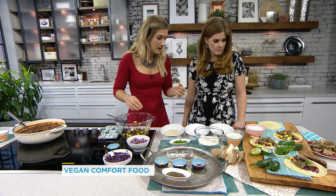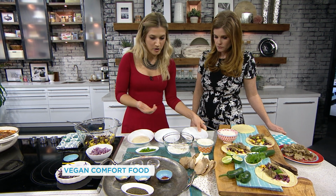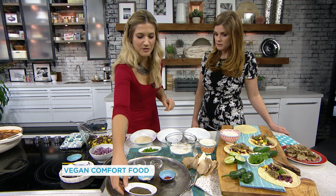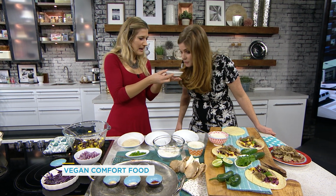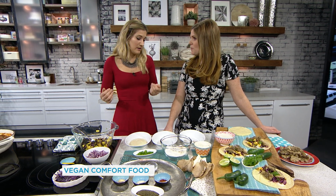So the fish part of the tacos, rather. They are breaded oyster mushrooms, and to get that fishy flavor, we're using kelp. Really? Yes. You can smell it. It smells like the ocean. Yeah, it really does. And that gives it just a nice, salty sea salt flavor, which is very similar to fish.